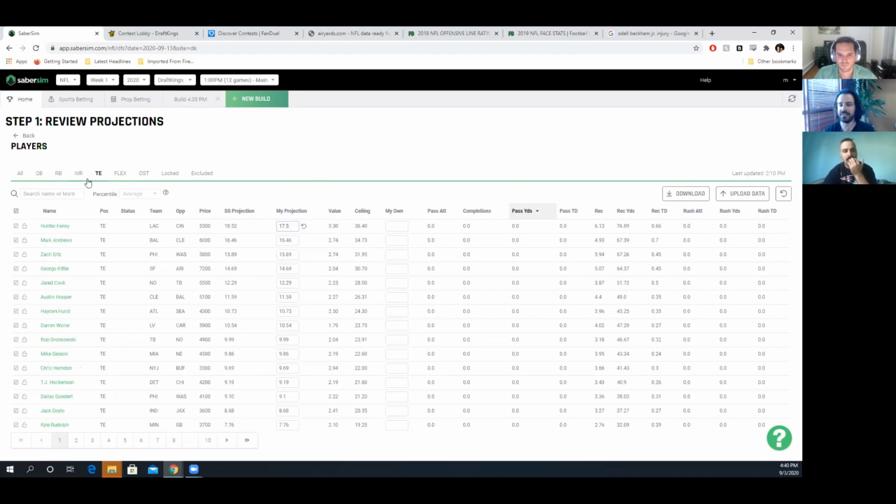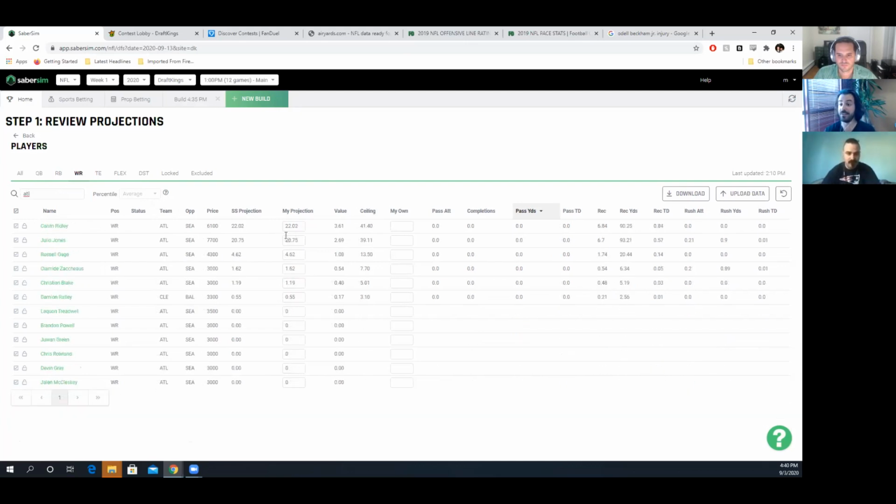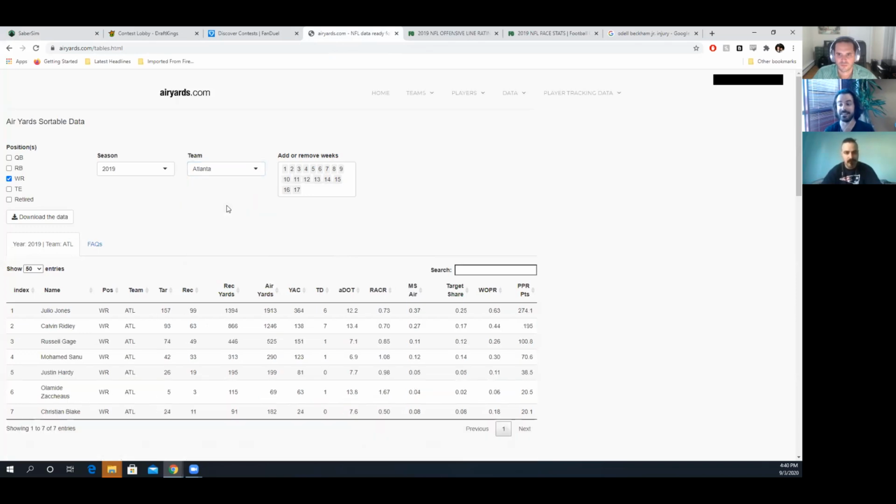For Atlanta, one thing that stands out to me is if we look at their wide receivers, we have Calvin Ridley actually over Julio Jones. Now, that's a strong take, and I'm sure, also just estimating target share before the season, these numbers might adjust slightly, so you might see something different when you end up going to SaberSim before Thursday or Friday or Saturday. But let's just look at some of their stats last season and see if we can see anything that might say something contrary, right? That seems a little strange.